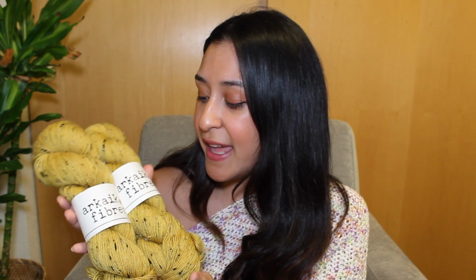So the next skeins that I picked up are from Arkaik Fibres. This is fingering in the colorway Lemon Eyes, and there are 430 yards in each skein. So definitely hefty in the yardage, and this is going to be for me. I think this might be a second ranunculus, which I'll talk about in a little bit.